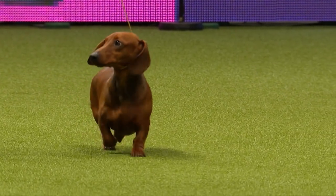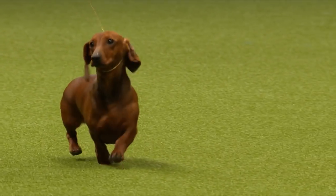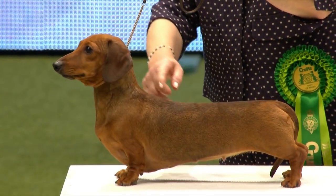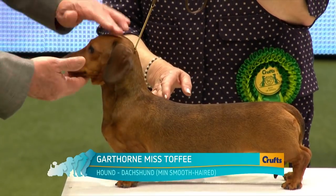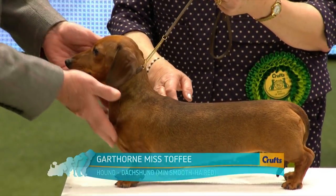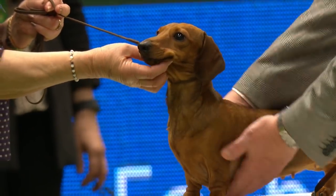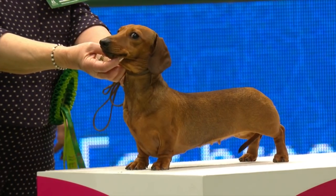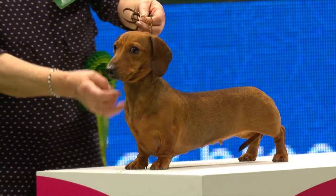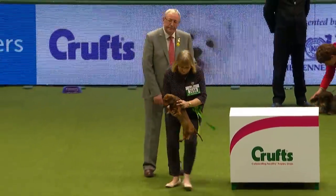Almond-shaped, dark eyes, and lovely expression. And there's the miniature smooth head. Garthorn Miss Toffee, she's called, four years old, had a good victory today, good entry for Suergius, a famous breeder, a very smart outline and strong chest. Yes, the owner, Mrs. Gallo, says that Toffee has a cheeky personality, loves playing with her toys, has a loving nature, and is very much part of the family.